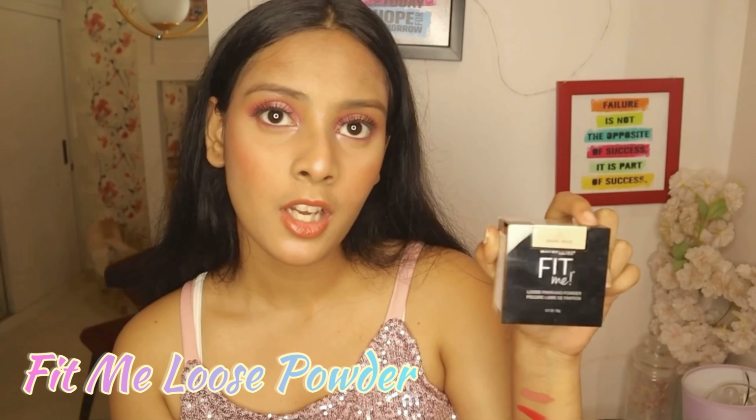is this Maybelline Fit Me ka powder. It's a basic loose powder from Fit Me and I'm in the shade 25 Medium or Noon. So that's my shade. I ran out of this bottle as well, so I got my hands on this one. तो मैंने ये रीपर्चेज कर लिया. सो या दैट्स प्रीटी मच इट फॉर माई नायका हॉल.